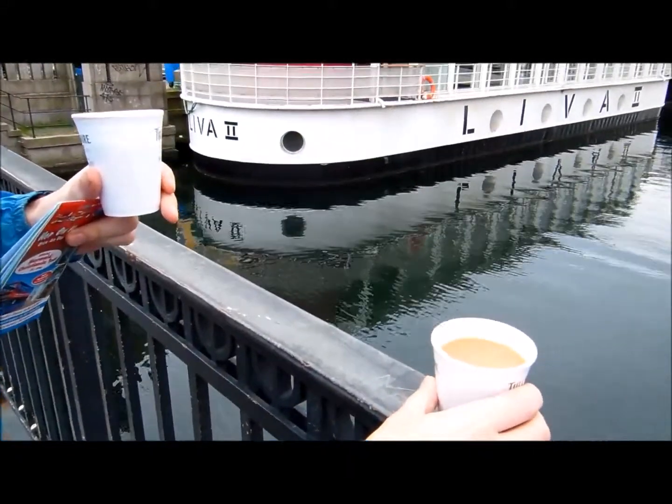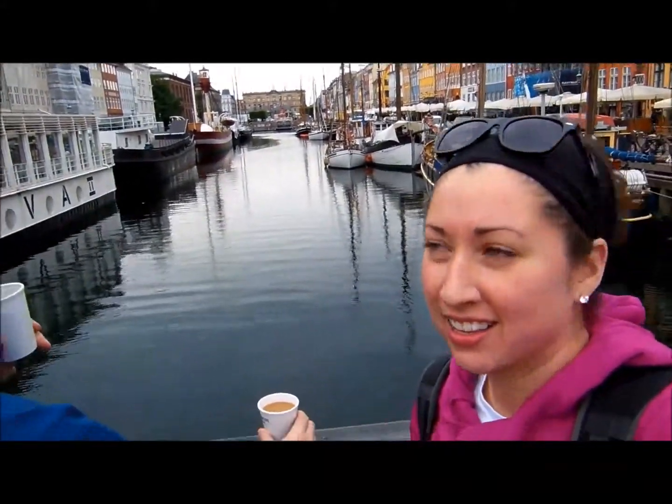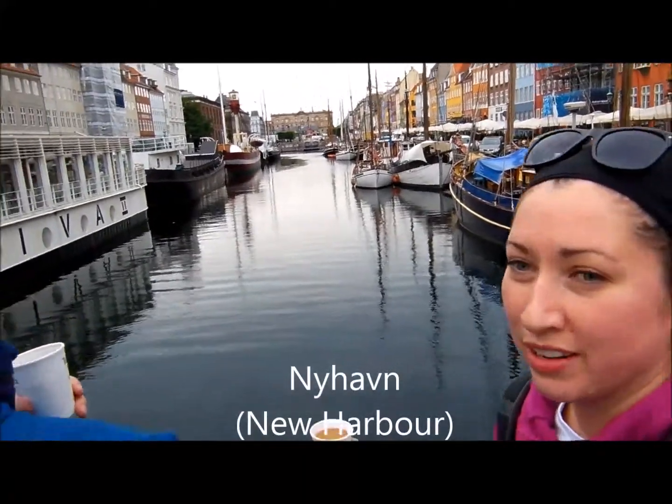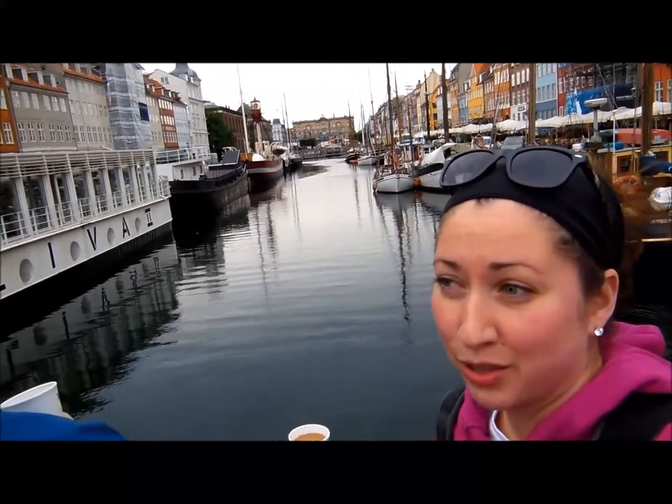Like our expensive 10 euro coffees. So this is us at the canal, kind of like the picturesque, what I would kind of consider the postcard of Copenhagen. It's really pretty.